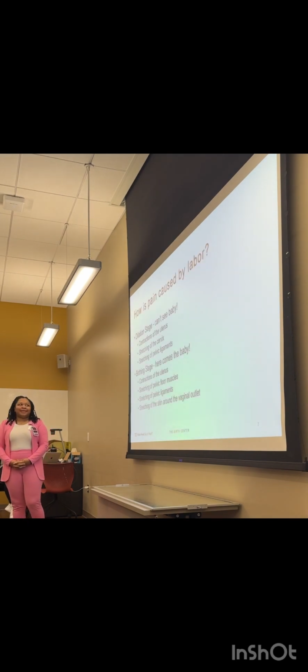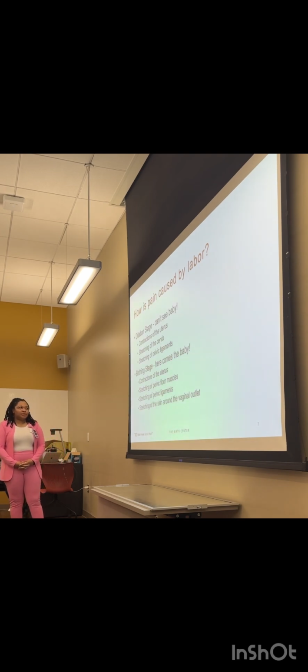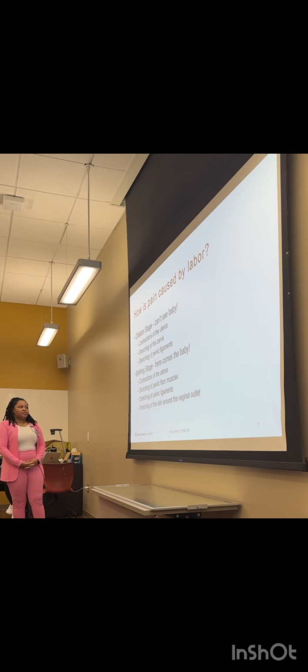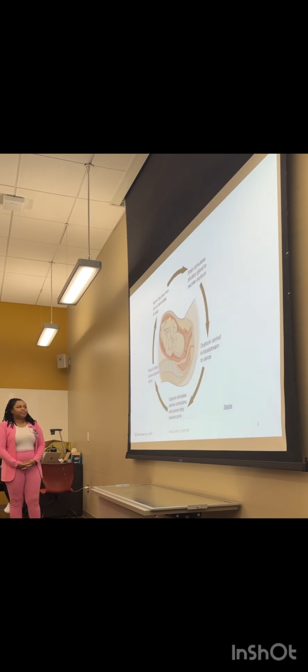So pain during labor. How is pain caused by labor? The dilation stage is contractions of the uterus, stretching of the cervix, stretching of pelvic ligaments. The birthing stage is when baby is transitioning from the birth canal out of the vaginal area. Contractions of the uterus, stretching of pelvic floor muscles, stretching of pelvic ligaments, and stretching of the skin around the vaginal outlet. So here is a description or picture of baby transitioning through all phases.